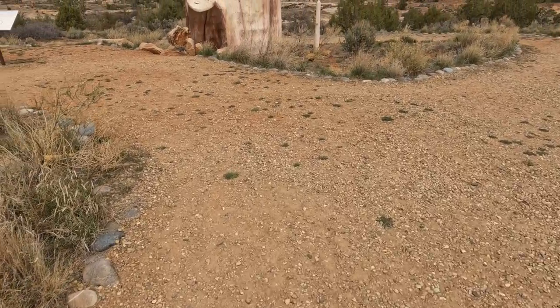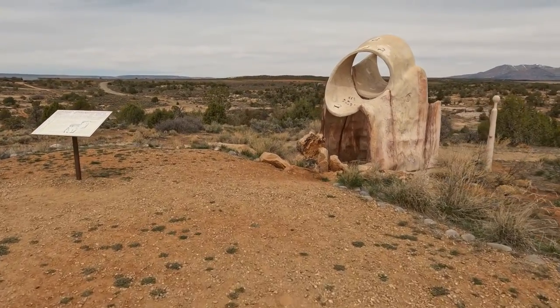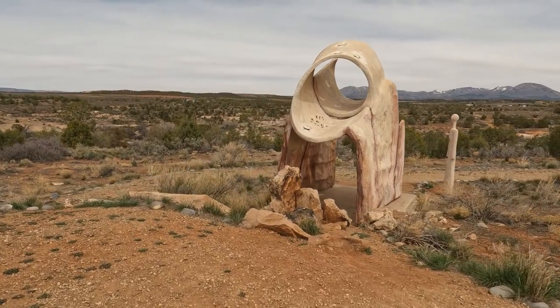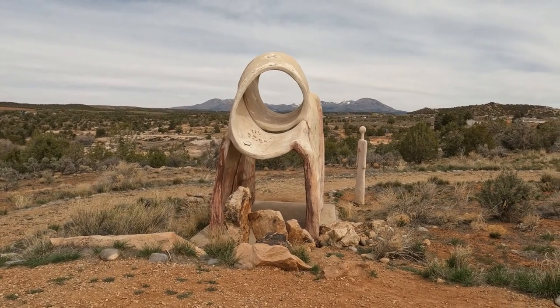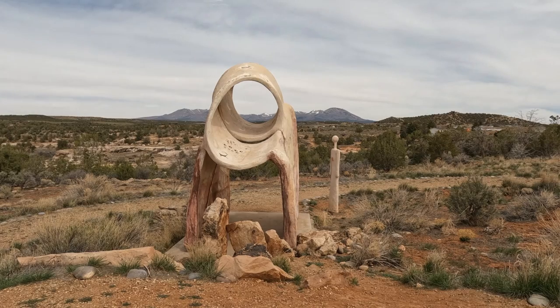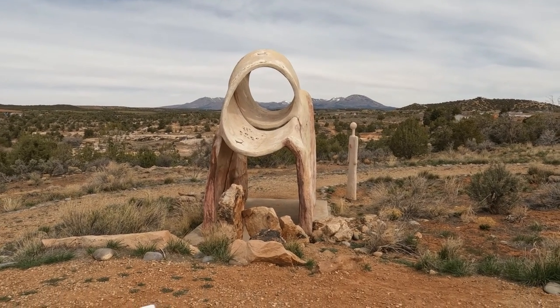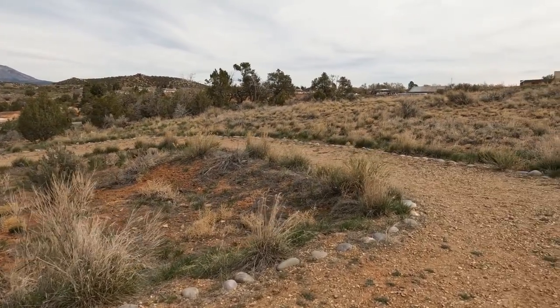All right, let's see this one. How cool is that? I don't know what it is, but it's cool. I guess I could walk around to the other side. Oh, this is pretty cool. Let's go see it.